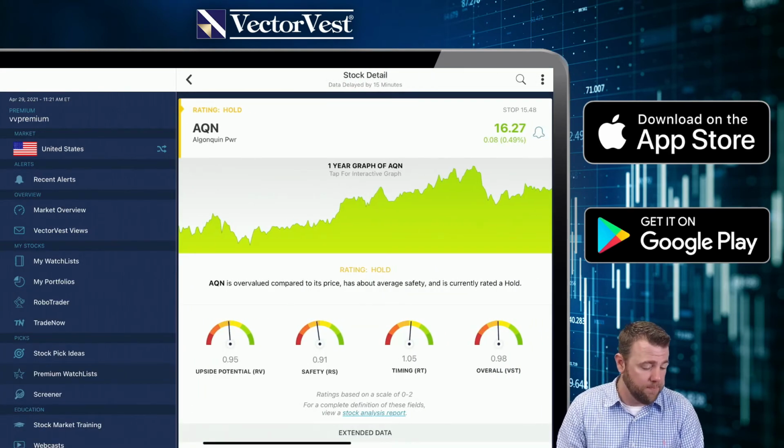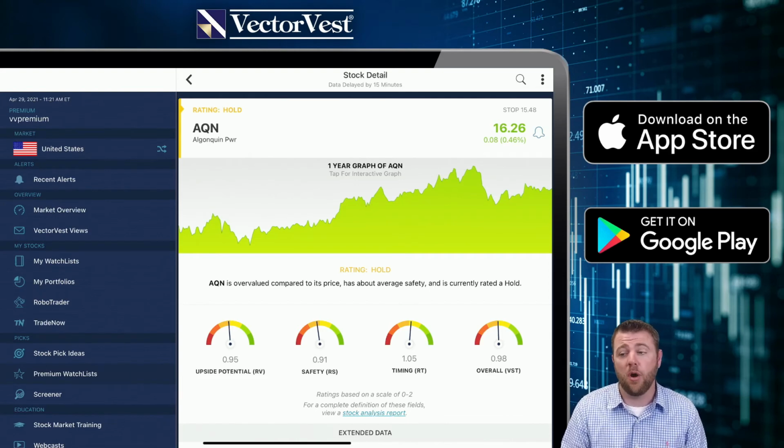So AQN, we'll take our time with this one, work our way from left to right with the 4 indicators, go into a little bit more detail for everybody who's just tuning in or brand new. So RV is looking at the long-term potential over the next 1 to 3 years. Above 1 tells us it has good long-term potential, below 1, poor long-term potential. At 0.95, that tells us it has poor long-term potential over the next 1 to 3 years.